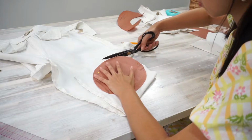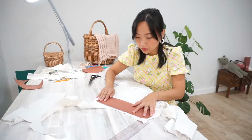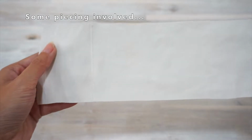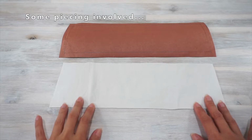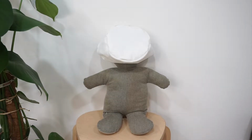One thing that I learned from cutting this pattern is that a US size 6 pants gives just enough fabric for a 22.5-inch wide bucket hat. So here's how the hat comes together. The band goes on the crown, and then the brim goes on the band.